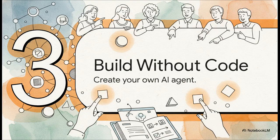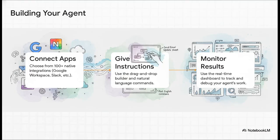Okay, but how easy is it to actually build one of these things? This is where it gets really interesting. The whole idea behind it is accessibility. You do not need to be a tech wizard or have a technical background to create your first agent. The whole process is broken down into 3 pretty simple steps.